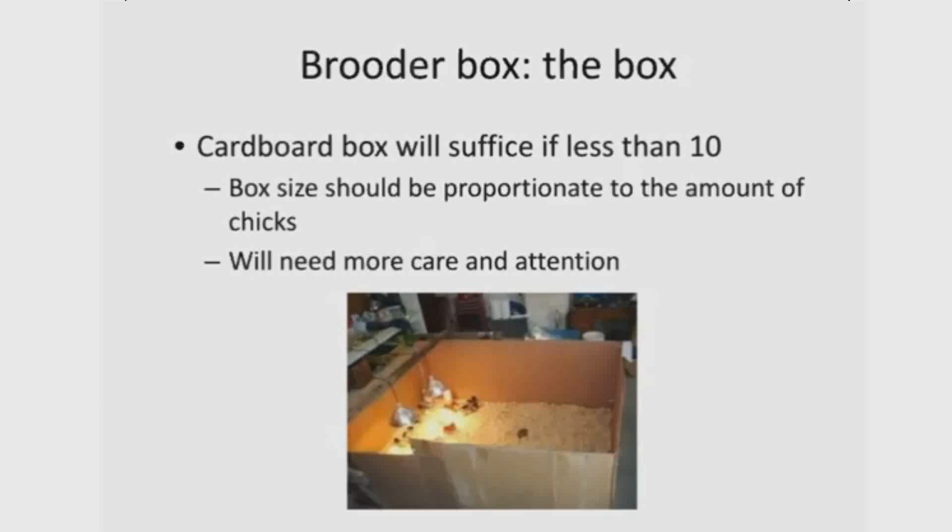Don't use sawdust off the bat as bedding, because they will eat the sawdust, or even the pine shavings, which have small particles. That's the other reason you don't want to use that, because they might eat it and they can't process the wood shavings. That can cause health issues. So don't use that.